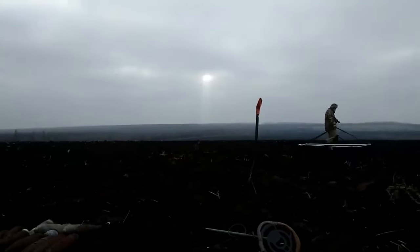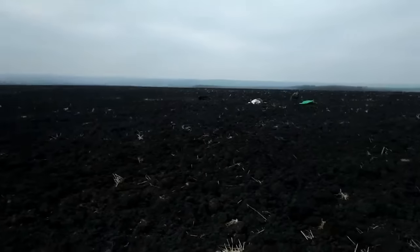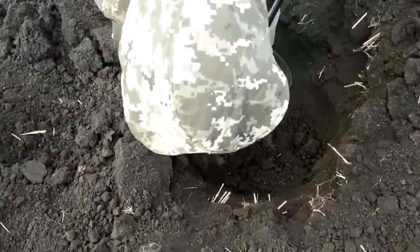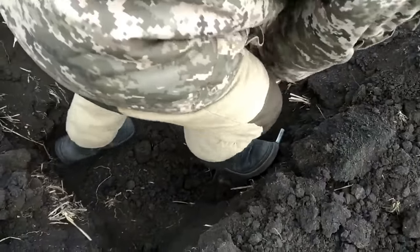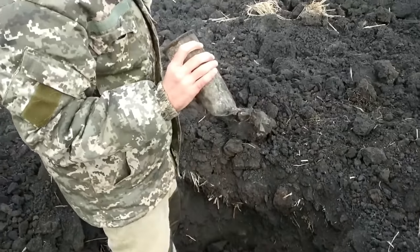Here is such a large ray of light visible through the clouds. A beautiful sight. Artillery shells are again. But this time it is also visible with the cartridge case. It's German.